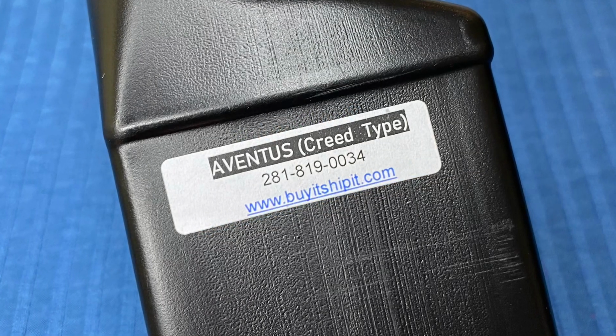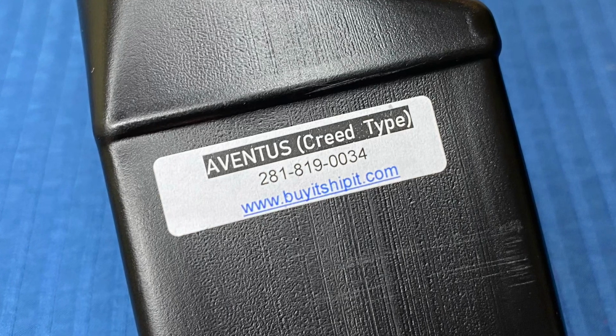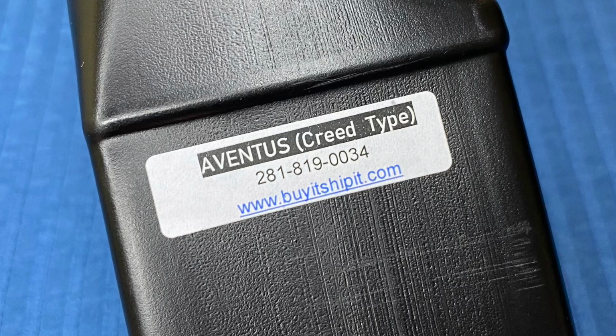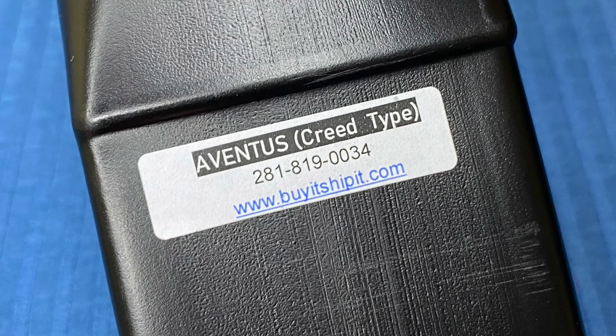This one is Aventus by Creed. It is a duplicate of a very expensive men's cologne. I had never smelled it before, so I didn't know what to expect with this one, but this is one of my top male fragrances.